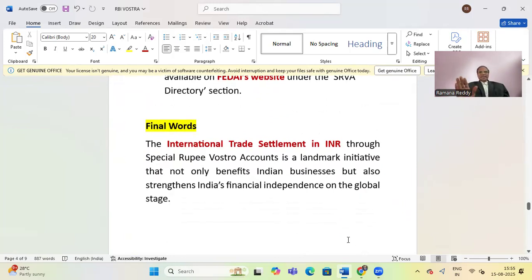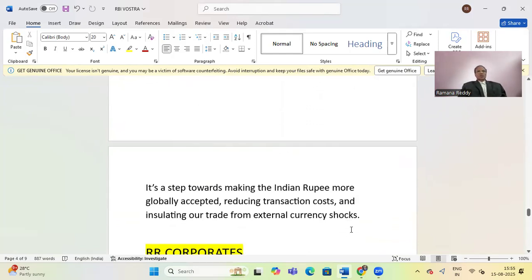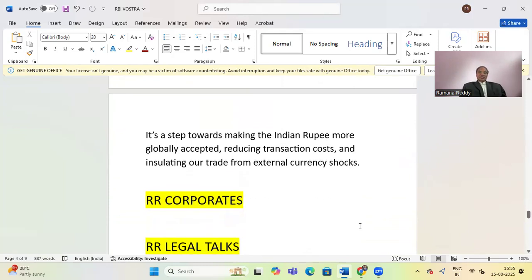So the conclusion is that international trade settlement in INR through the Special Rupee Vostro Account is a landmark initiative that not only benefits Indian business but also strengthens India's financial independence on the global stage. It is a step towards making the Indian rupee more globally acceptable, reducing transaction cost, and insulating our trade from external currency shocks.